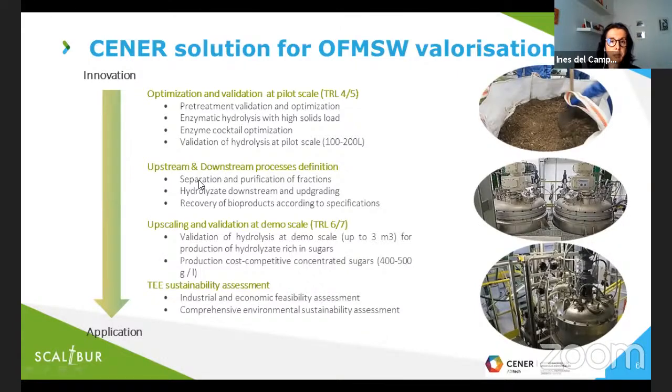This is the approach that we are developing in the project. First of all, we have optimized and validated the process at pilot scale, all the stages from the pretreatment of the biowaste through the enzymatic hydrolysis, and the optimization of the doses of enzymes. I have to say that the enzymes have been developed by another partner in the project, ASA, and we have validated the process at pilot scale, at 200 liters scale. In parallel, we are also optimizing the upstream and downstream processes in order to get a fraction of sugars concentrated and purified to be used in downstream processing.